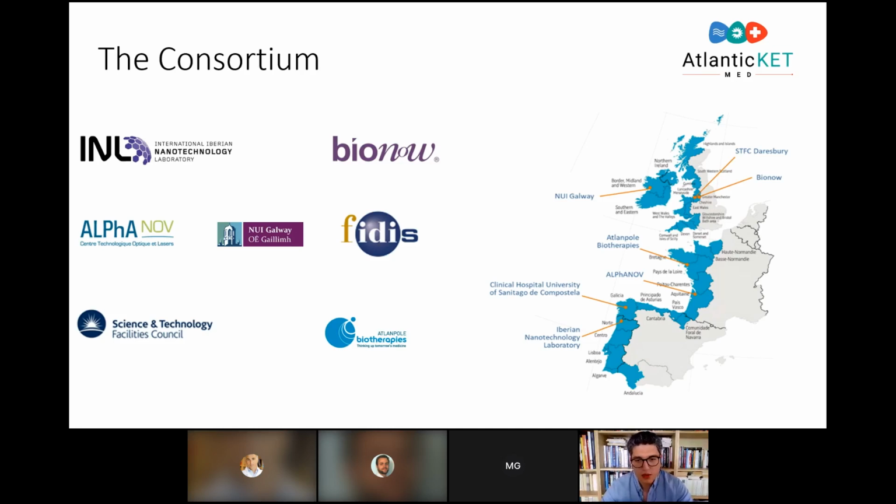Then we have FIDIS, which is based in Spain, which is a technology transfer center in the healthcare environment. Then also from the UK, we have STFC that works with 3D metals and polymer additive, and also training additive manufacturing. And we also have Atlanpole Biotherapies, which is a French partner based in Nantes in the west of France, that is a specialist of business incubation and international development of companies in the health sector as well.